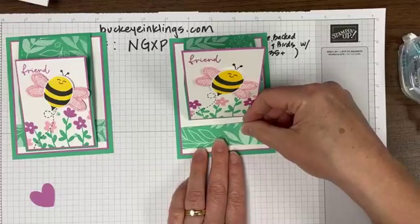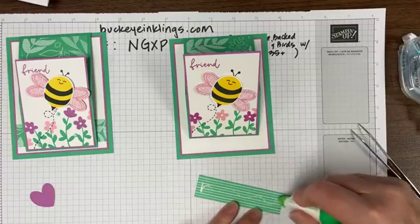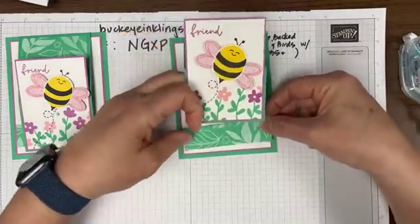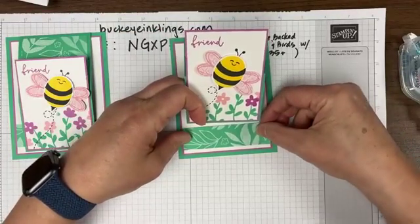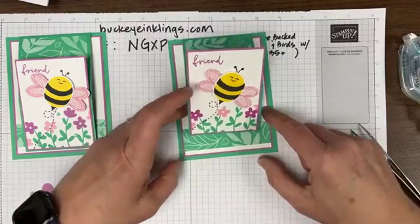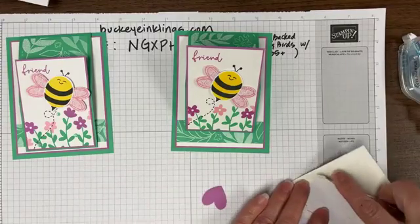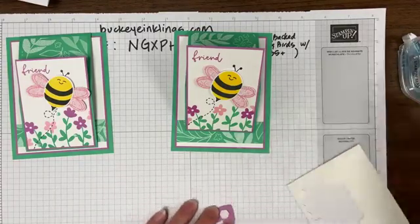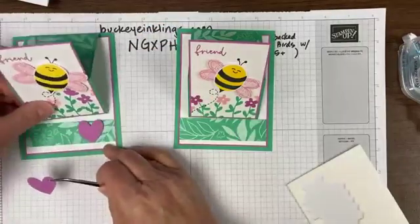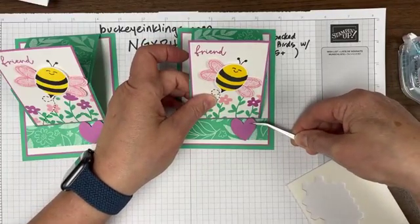I'm going to adhere this 1-inch strip of designer paper. Just maybe a 1/4 inch above the white there. And then I'll mount the heart, the extra heart that I punched up on a dimensional. What did I do straight over here? I think that looks cute. Yeah, so that you can see the whole designer paper.